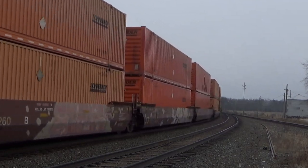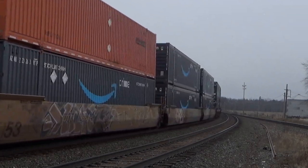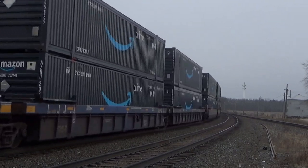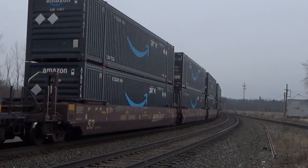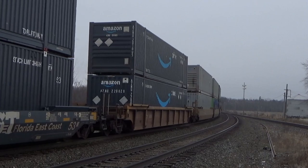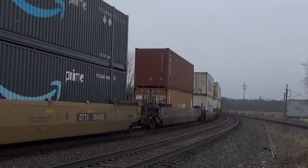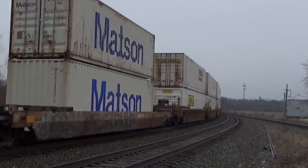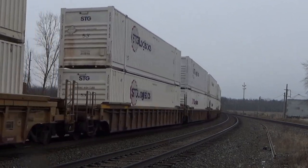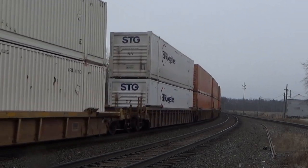There would end up being a rebuild Mac, not the flare Mac, but the normal Mac, trailing second on this intermodal. It would haul a lot of prime containers on this one. 157 is a Houston night one through this area. Depending on crews, there've been a lot of crews out and not wanting trains. But that's what PSR is for you, y'all.